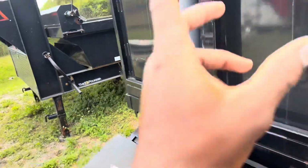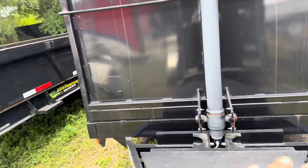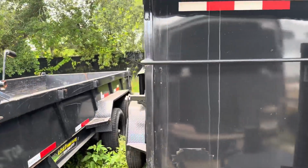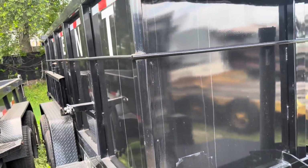Let's see what we got up here. We got a little steps you can see up in there, because you got the tall walls. I think these are, if I'm not mistaken, 4-foot walls. It has a telescopic lift, which is great, because now you can lift anything. With these telescopic lifts, they are great. And with this trailer, you're looking at more landscaping, junk hauling.